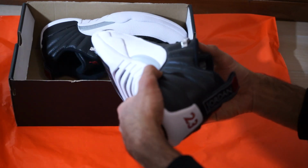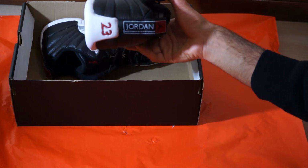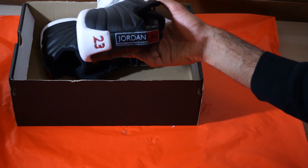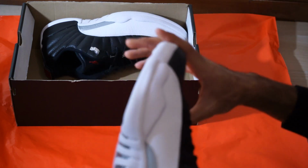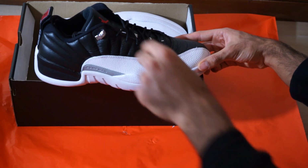I picked these up for around 130 Canadian dollars, which is just over 100 US dollars. It's a pretty cool sneaker, and I'm gonna throw them on right now.